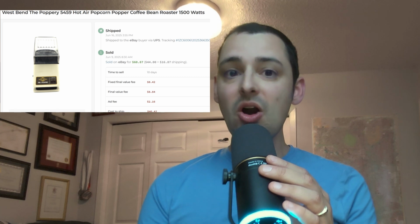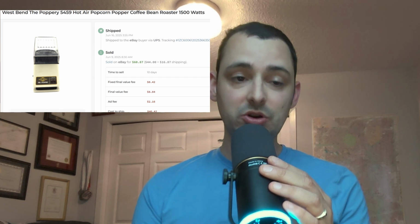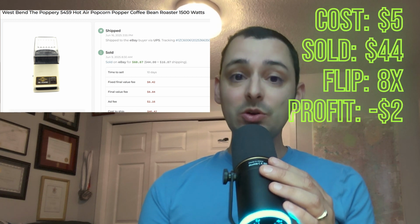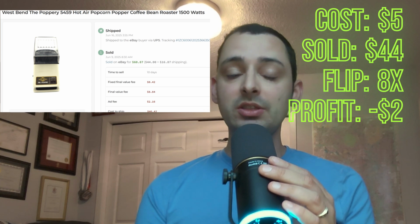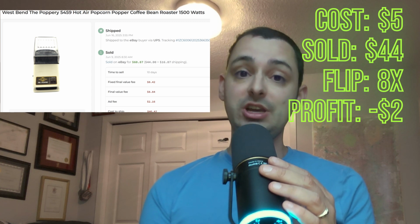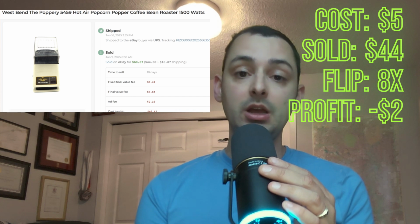Fourth item on the list is this West Bend The Poppery Hot Air Popcorn Maker. Now, I bought this for $5 at my local thrift store. It sold for $44 in just 10 days. However, what happened is I only charged them $16.87 for shipping based on the weight, and it actually cost me $46.42 to ship to a very rural part of Canada. So I actually got burned on this shipping.